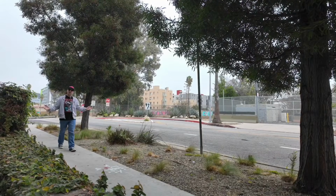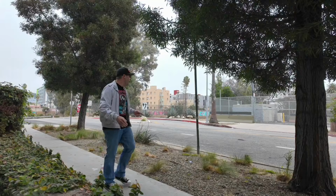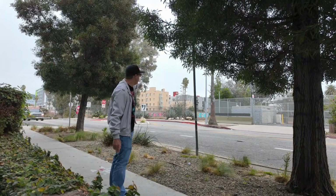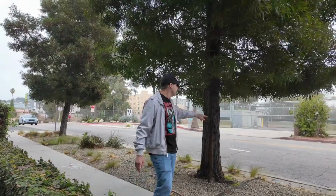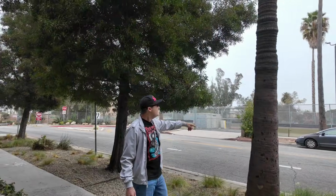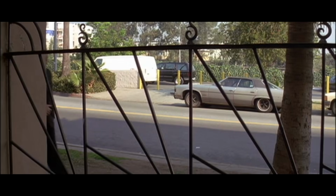So after they finish loading up their stuff, Vincent and Jules are walking down this sidewalk, and behind them you can see that apartment building on the other side of the freeway. Notice the fire escape. They continue down the sidewalk, and there's some yellow posts that you can see across the street. Most of them now are covered by this wall. They pass by this tree. I'm pretty sure this is the exact same tree that you see in the movie.